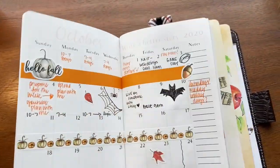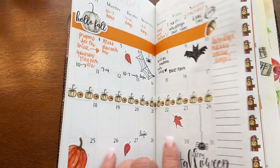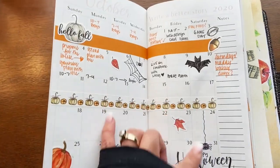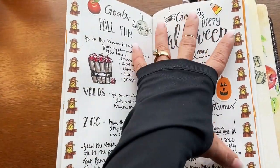And let's see, Halloween lands. Wow, it's on a Saturday. So usually on Halloween, I'm already watching Waylon. So this will not be the case this year. So this will kind of be great because I can really get the home ready.